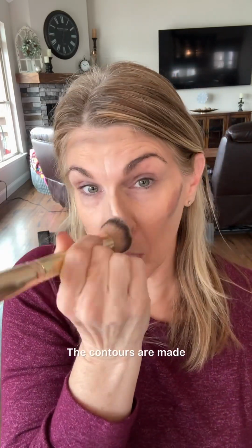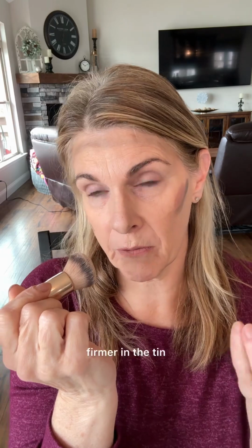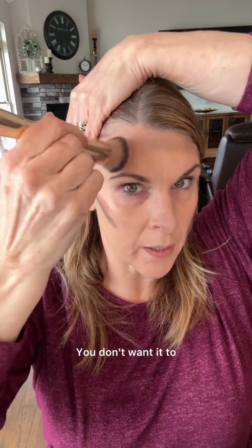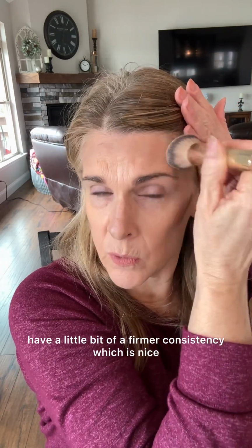The contours are made to be a little firmer. When you go to apply them, the product is firmer in the tin. It's not as silky and creamy. And the reason is when you apply your contour, you want it to stay where you put it. You don't want it to smear around with everything else. So it does have a little bit of a firmer consistency, which is nice.